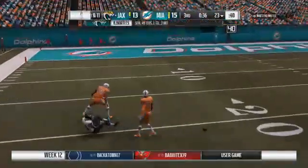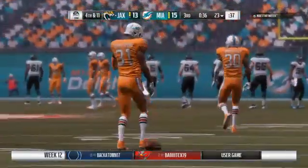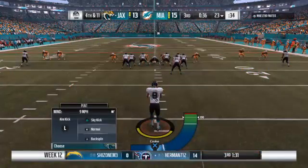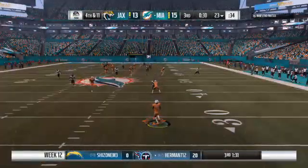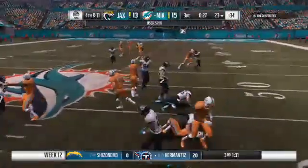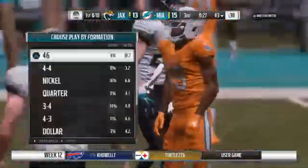And he couldn't hang on to it through the contact. Incomplete. Well, that certainly looked like something that they discussed all week in practice getting ready for this one. Take the big shot right out of the gate. At worst, you'll open up the defense a little bit, loosen them up, have them back on their heels. Boom! Fighting through tackles. Give him 11 yards that time on the return.